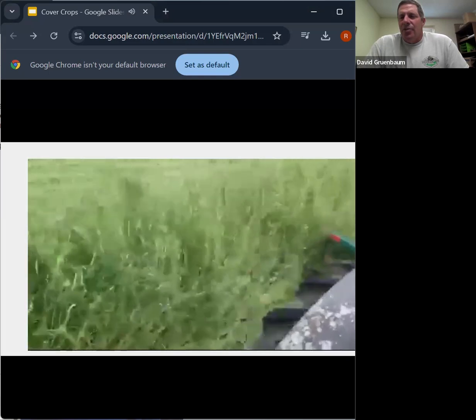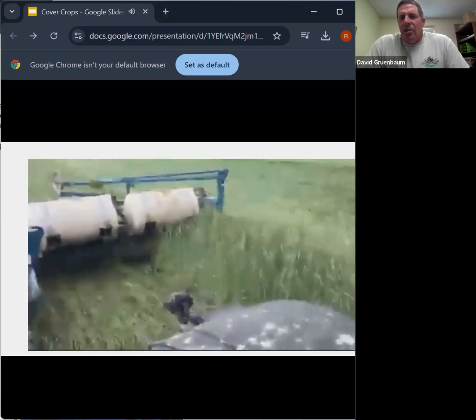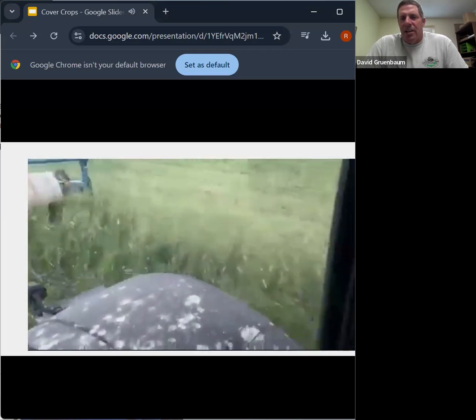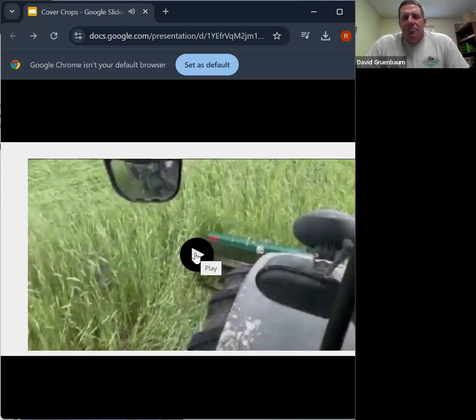So you can see the way we run it. I have a roller on the front of the tractor, and then on the planter, I have rollers to pick up the difference there. Across the field, you can see where we've already planted. It went in really nice.